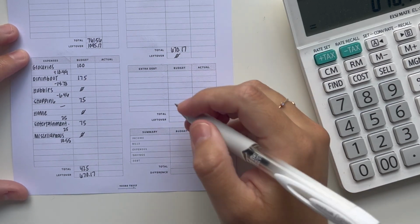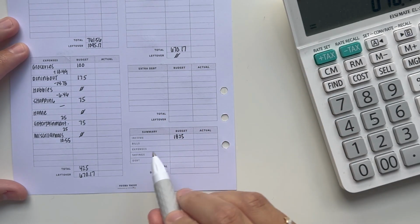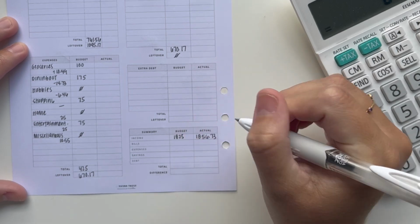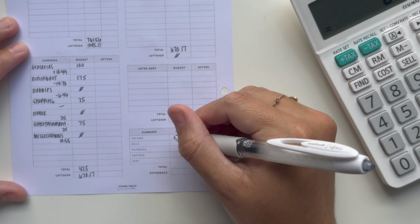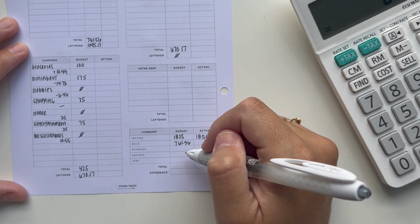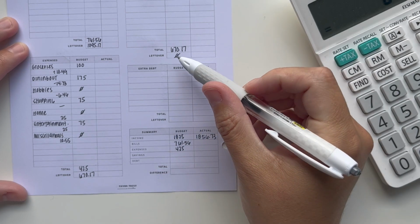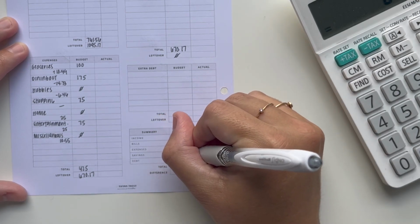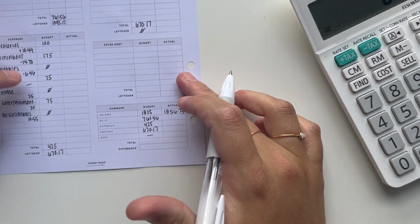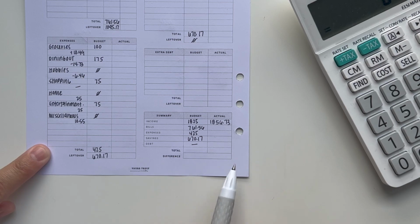All right, down here, I had budgeted $1825 for my income. My actual amount is $1856.73. For my bills, it's $761.56. Expenses, it's the $425, and then savings $670.17. Nothing for debt. So yeah, I think I left those blank because it doesn't really work out with the way I'm doing things. I don't need to fill out these bottom two.